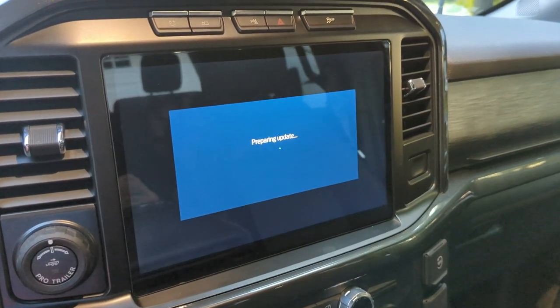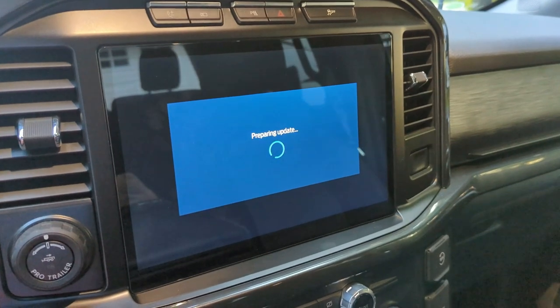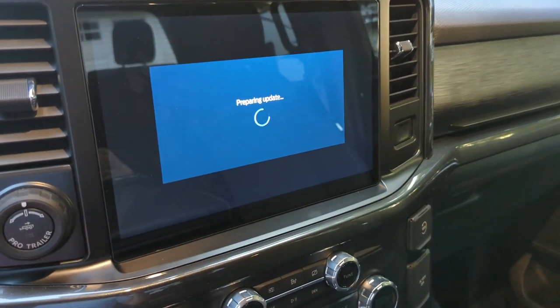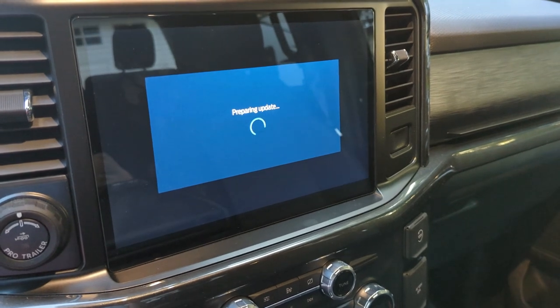Sometimes what they do is they load it into an inactive image, or a firmware file, and then they boot to it and unpackage it. There's a lot of steps that are involved with upgrading firmware. So I'm not surprised that they may need to do some reboots here and there. It's pretty typical.